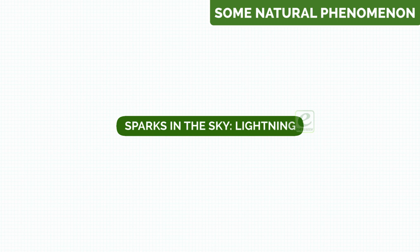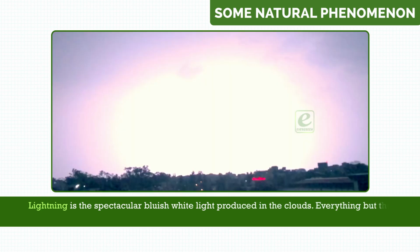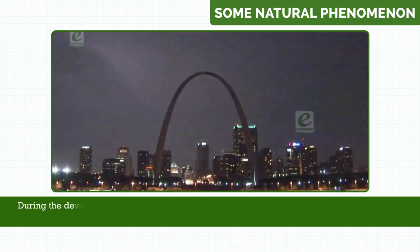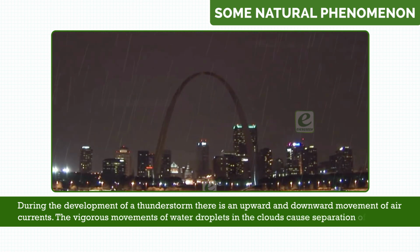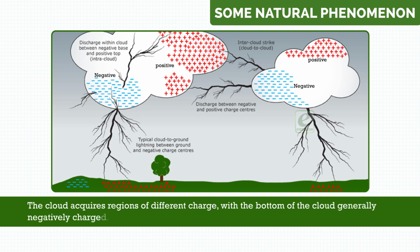Sparks in the sky. Lightning. Lightning is the spectacular bluish-white light produced in the clouds. Everything but the thunder is usually over in less than half a second. During the development of a thunderstorm, there is an upward and downward movement of air currents. The vigorous movements of water droplets in the clouds cause separation of charges. The cloud acquires regions of different charge, with the bottom of the cloud generally negatively charged. As a result, an opposite charge is induced on the surface of the earth.